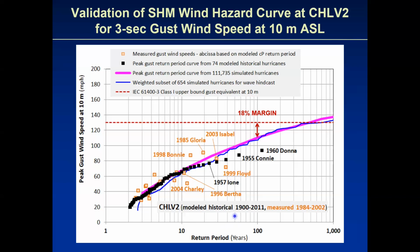Peter used MPH. It's always confounding when you've got to deal with all these mixed units. But anyway, that's what he did for the study. And I guess that's what ASCE also uses. In any case, if you go to the 500-year robustness check, so 100, 200, 300, 400, 500, you're at the robustness check, you're right at the class 1 upper bound.